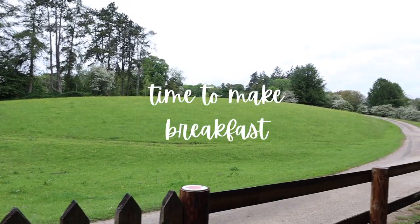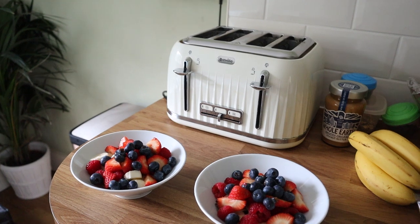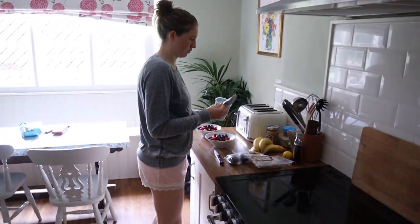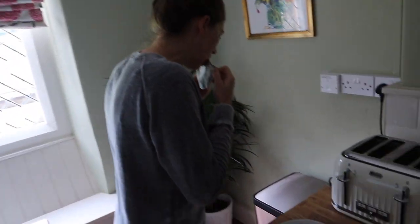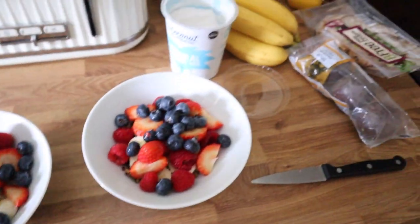Good morning. So I managed to make these amazing granola bowls for breakfast because I bought all the stuff with me. So this is my homemade granola with some coconut yogurt, and it's got bananas, blueberries, strawberries, raspberries, cacao nibs, raisins, like it's just absolutely amazing.